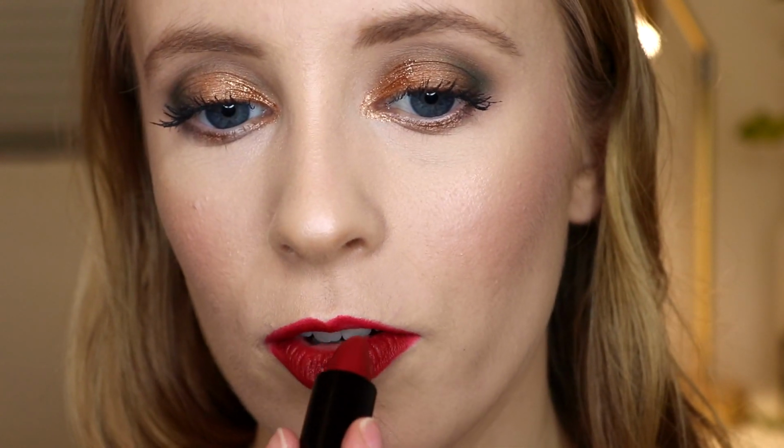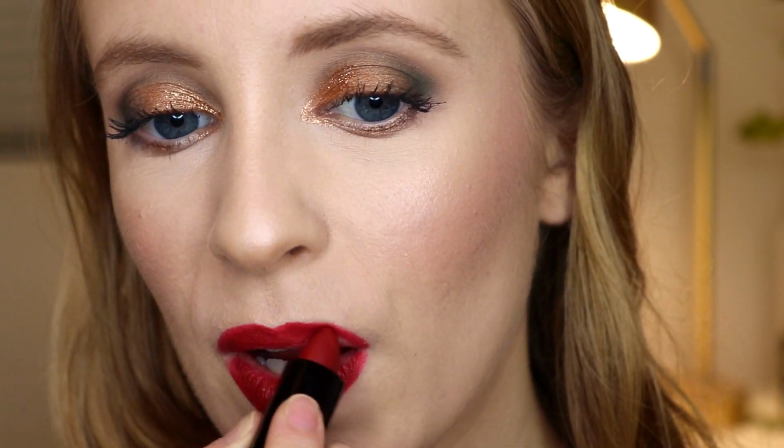I'll just leave it like that. That's good. This is one of their matte lipsticks, but it has a kind of creamy texture despite being matte, which I can really appreciate. Okay, so I think that is that, finished look number uno.